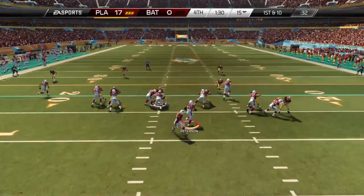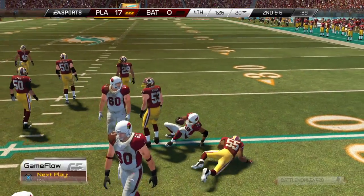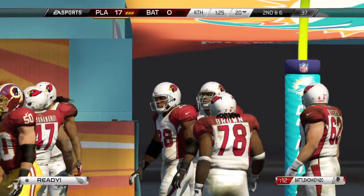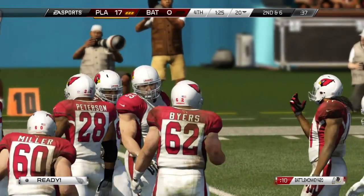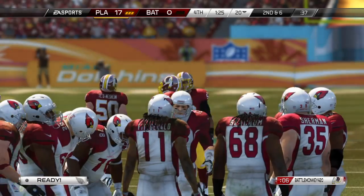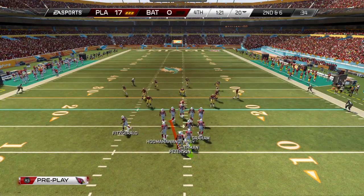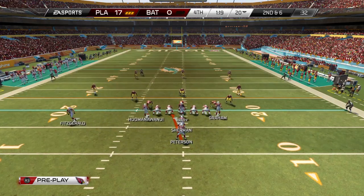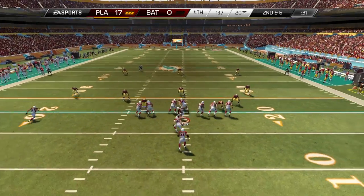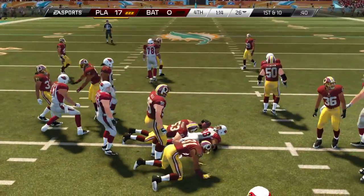Adrian Peterson is in the backfield. Picks up five. Will be second down and six after the running play on first down. Five, maybe six out of that.